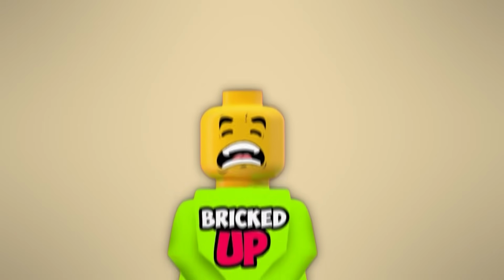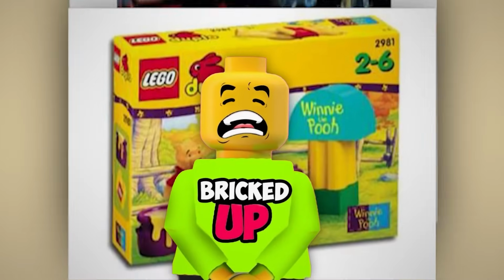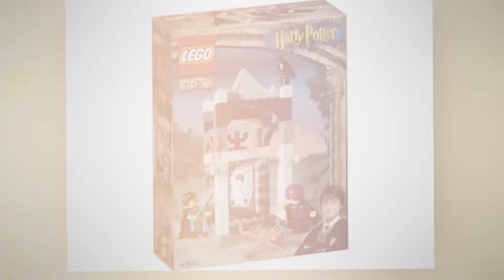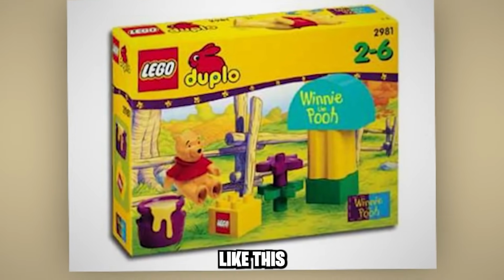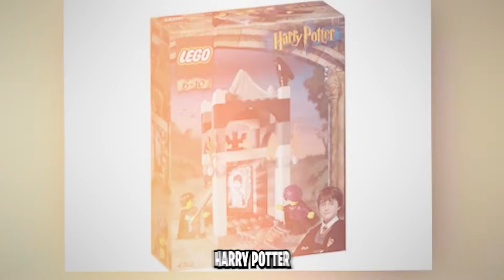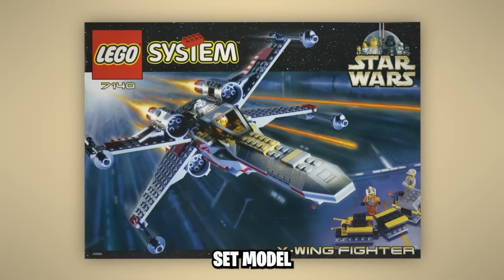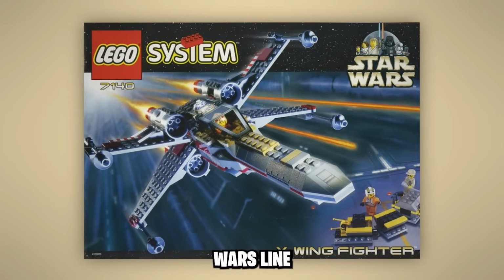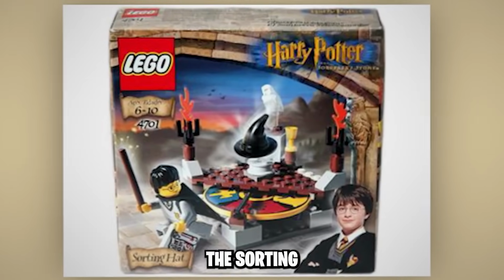LEGO products began to feature licensed intellectual property for the first time. This essentially means that LEGO were now making and producing sets that were not designed in-house. Things like LEGO Star Wars and Winnie the Pooh Duplo were the first sets to come along like this. In 2000, LEGO also began to make LEGO Harry Potter and minifigures from Steven Spielberg movies. The first ever LEGO Star Wars set, Model 7140, an X-Wing fighter, began the LEGO Star Wars line, while LEGO Harry Potter began with Model 4701, the Sorting Hat.